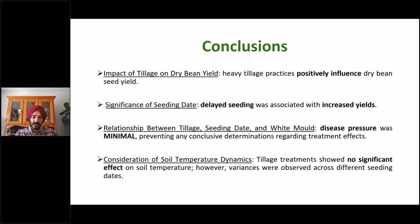And the soil temperature dynamic, the first one, soil warming. There was no significant effect of tillage on soil warming, but we saw a positive trend for seeding date.